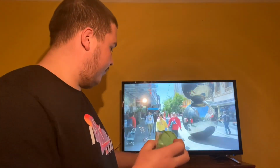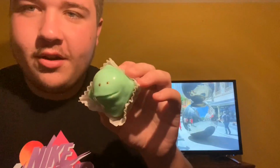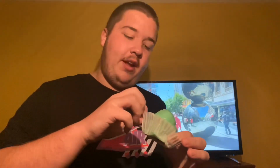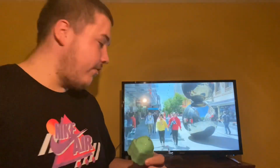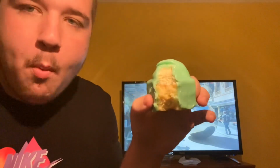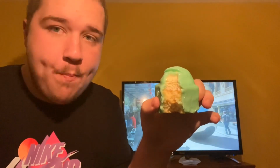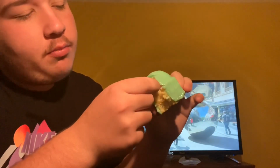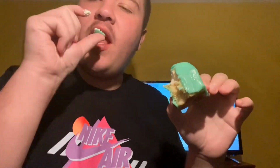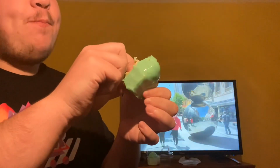This bad boy here is a frog cake. Ribbit, ribbit. That's right, a frog cake, guys. Basically what it is, cake with cream and icing. So now you guys have seen the outside of it. I'm going to show you the inside of it before we review it. So some nice hard cream with some icing. And then obviously some cake at the bottom.